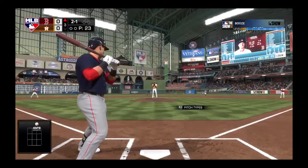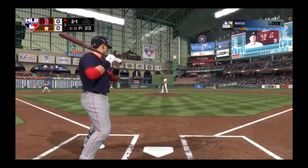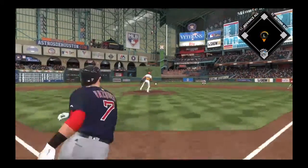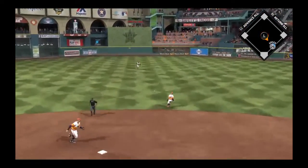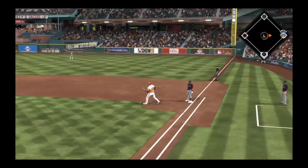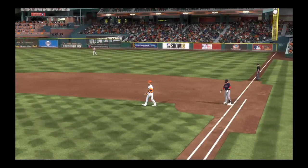2 balls and a strike to count. And the pitch on 2-1. Grounded back up the middle. And that's through for a hit. So a leadoff single will be the start to their half of the third.